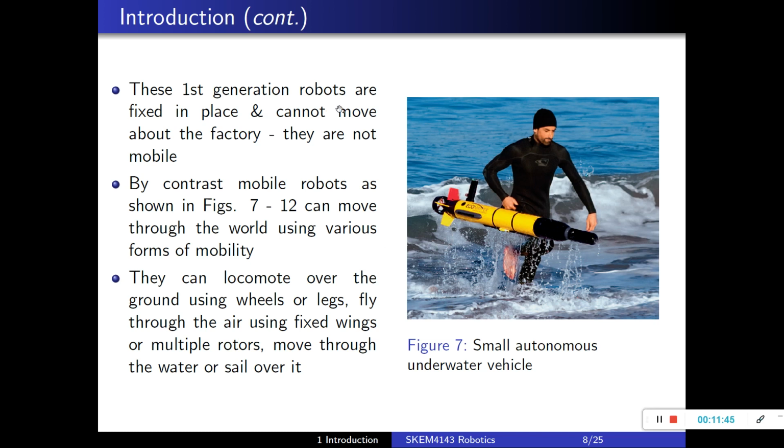These first generation robots are fixed in place and cannot move about the factory. They are not mobile. So the robotic arms that we saw earlier, such as the ABB, Baxter, Unimation, and so on, are called robotic arms and they are fixed. By contrast, mobile robots, such as shown in figures 7 to 12, can move through the world using various forms of mobility. And this is a small autonomous underwater vehicle.